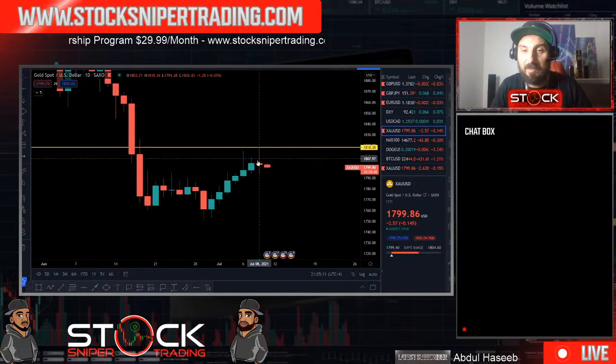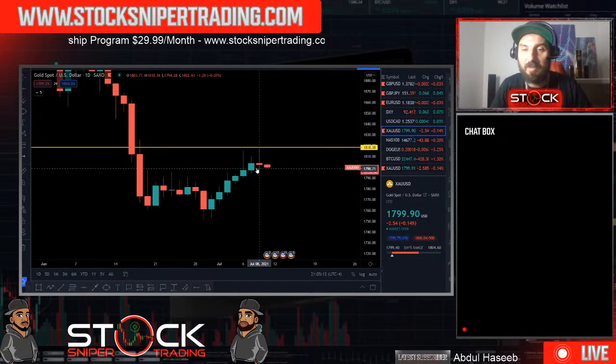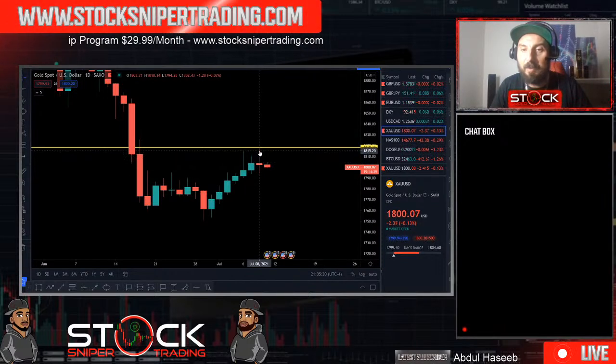So this was this morning's candle. It's a spinning top bearish candle, okay? A lot of volatility and a lot of indecision on this candle. It opened, and this is where it ramped up and made a high of 1,818. This is where it was leading into the New York session, where it started to sell off.